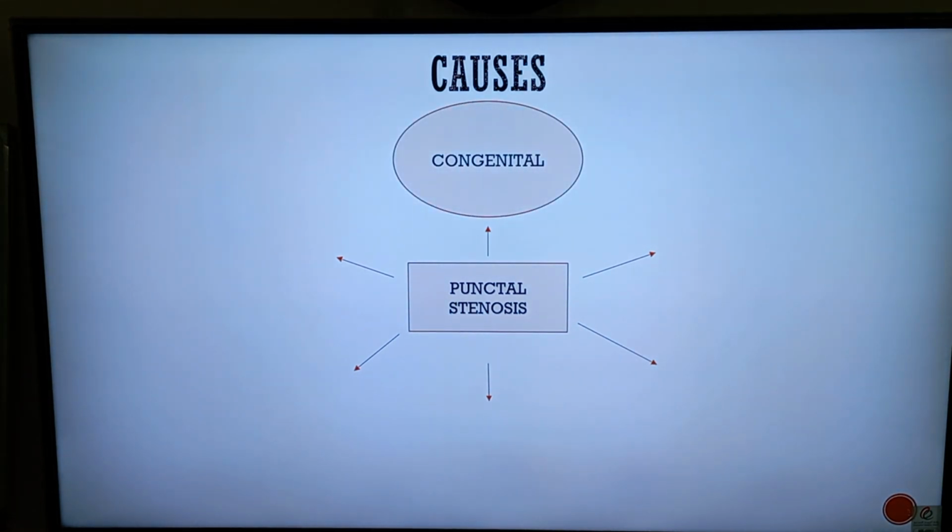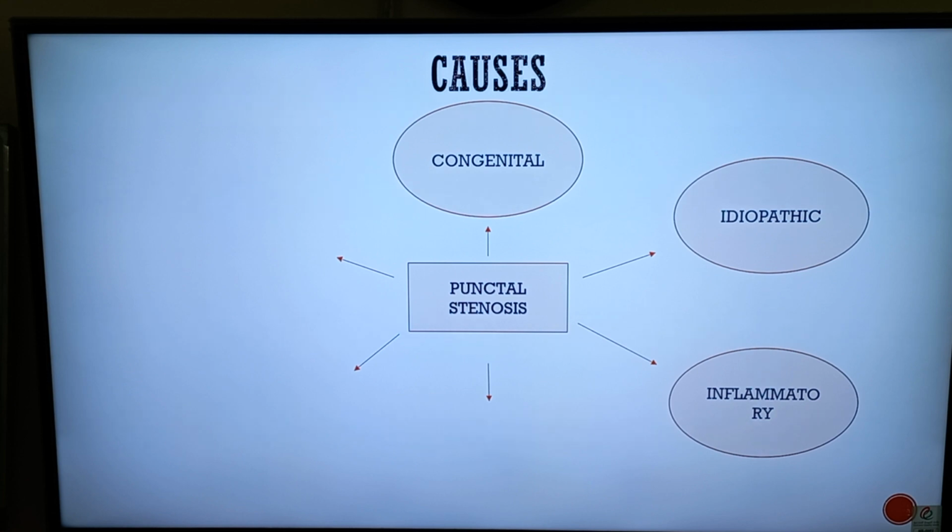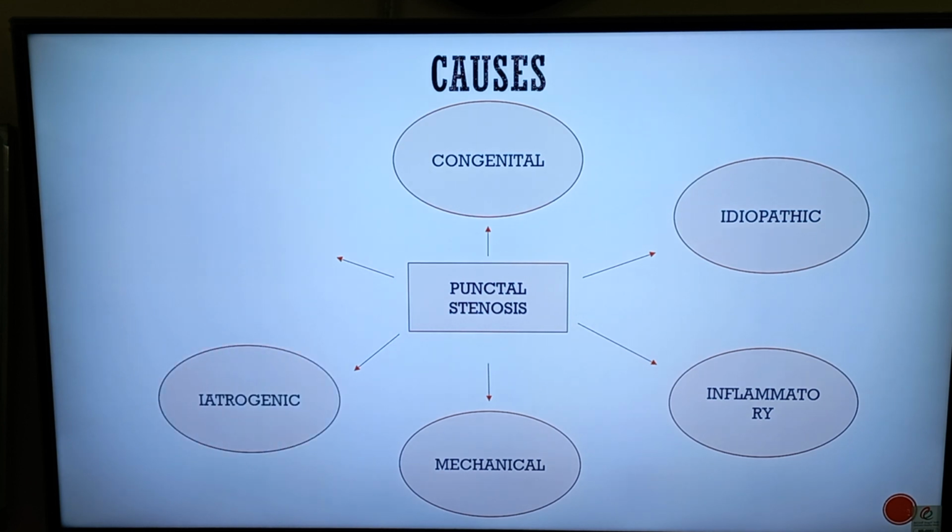It may be congenital, as associated with anophthalmos and microphthalmos. It may be idiopathic, with age-related changes, and it is more common in females as compared to males. It may be inflammatory due to chronic blepharitis, which is one of the most common causes, or dry eye. It can be mechanical due to trauma to the lid, lid eversion or malposition of the lid. It can be iatrogenic, by punctal electrocautery or topical anti-glaucoma medications, which we know are also associated with punctal stenosis. Or it can be infectious, as seen with herpes simplex virus and zoster virus as well.